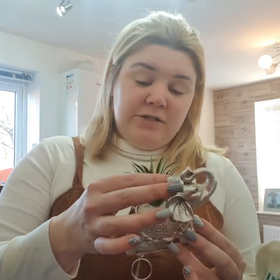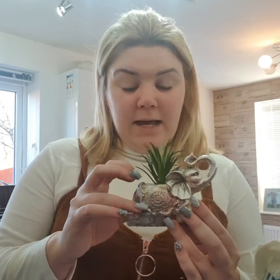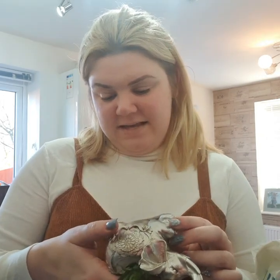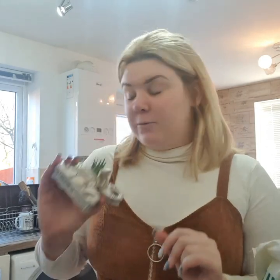Next one I bought was this little elephant from the Pep & Co home range. It's just like a fake plant and I think it's resin. I can't be too certain. Yeah, it's £1 anyway, this, and I really liked it. I thought it'd go nice in the bathroom just to add a little bit of foliage in there. But yeah, that was a nice little decorative piece.